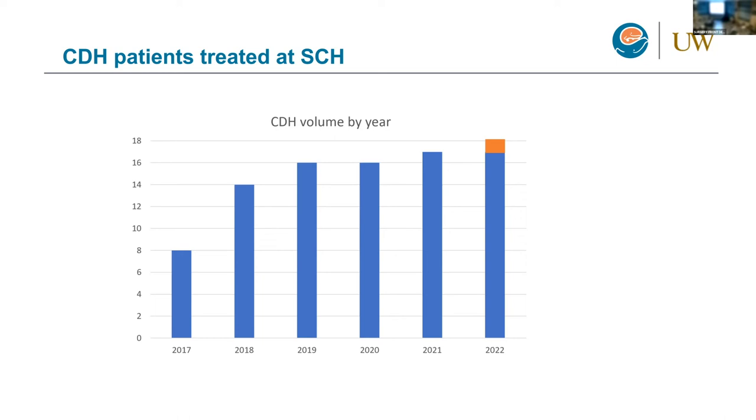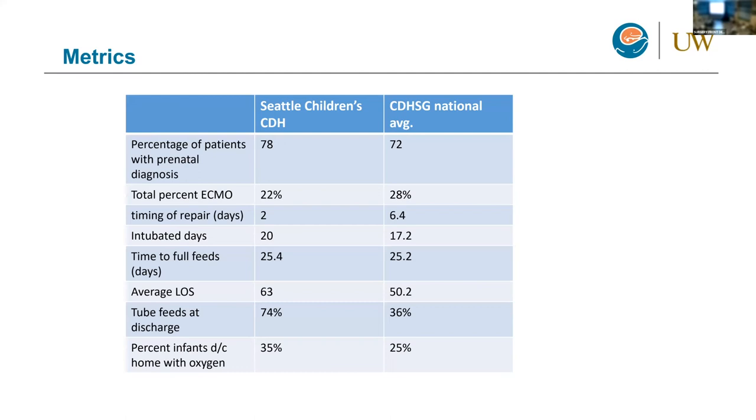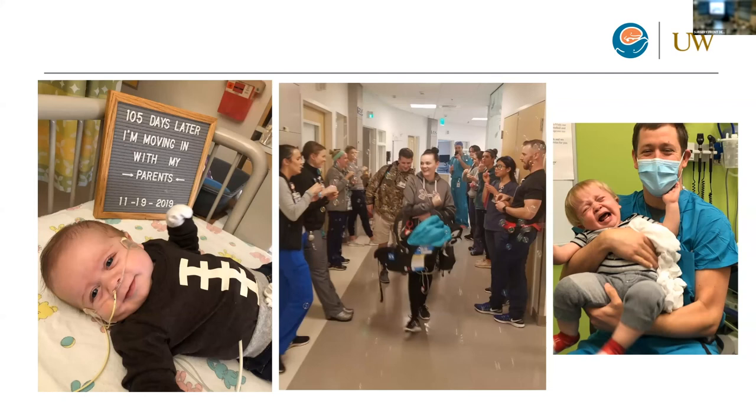These are some of our averages. I just thought people might be interested in them. Keep in mind that this is all CDHs, so from the most mild to the most severe. So some of these, like especially the length of stay, can be much longer than that, as I'll show in the next picture. This is one of our babies that we treated in 2019, named Wyatt Child.